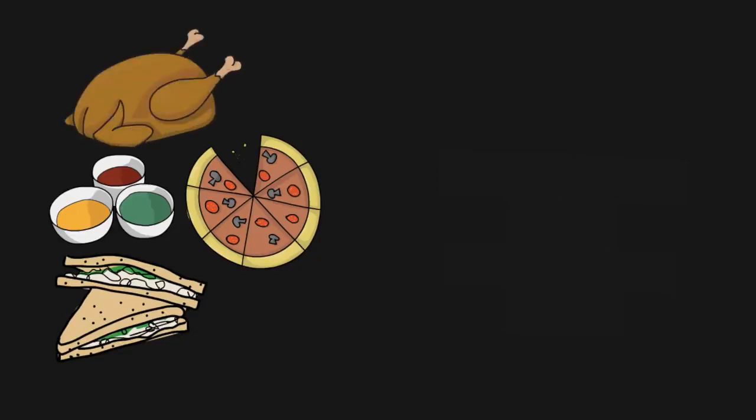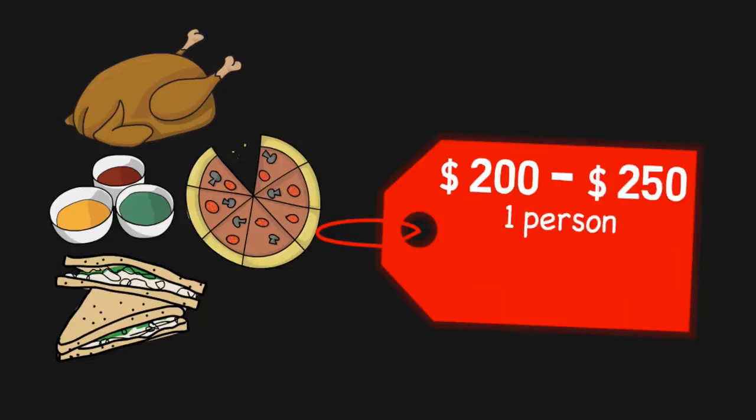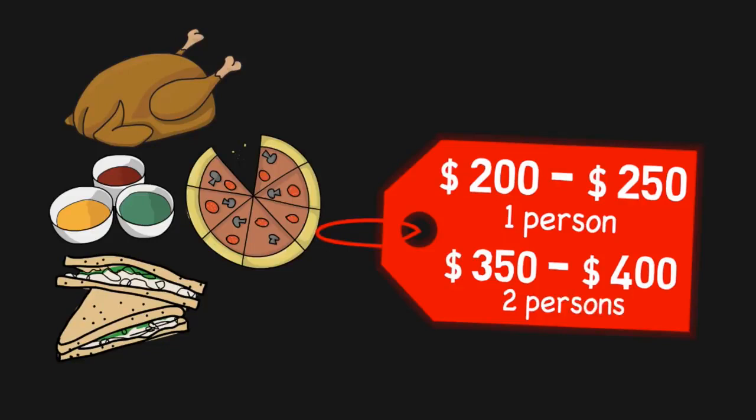Okay, next one is the fooding, of course. How can we forget that? Now, there are so many people of different taste, people from different parts of the world, so it's very difficult to generalize it. But still, for one person, it would be something like $200 to $250, like a normal person's appetite. I'm not talking about a great foodie, but a normal person's appetite. For two persons, it would cost you something like $350 to $400. And if you have a child as well, then obviously it would cost you a little more.